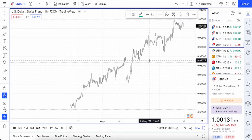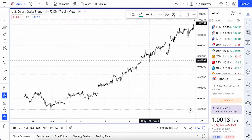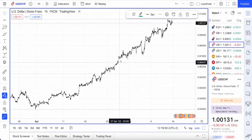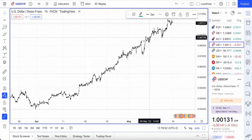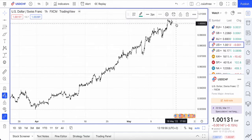We've been in this very, very protracted, I mean, it's quite unbelievable. If you look at the hourly chart over a period of time, it's been a non-stop increase. One or two blips downwards, but nothing significant at all. And we're above one now, and we're holding above there. So do we want to be long or short on this?